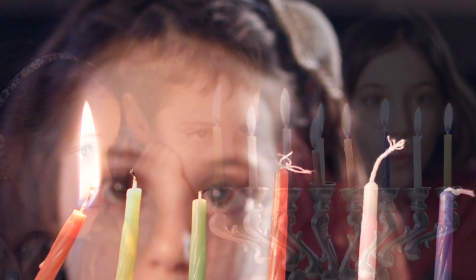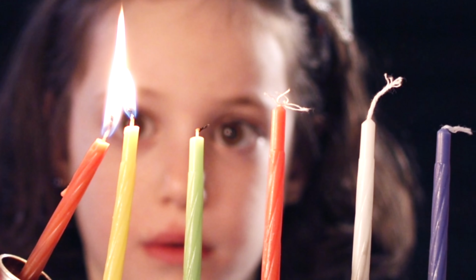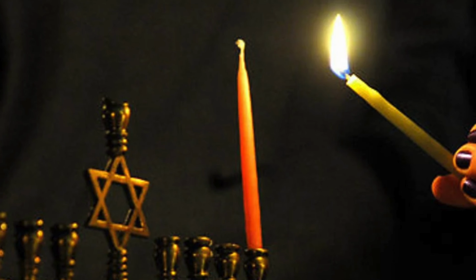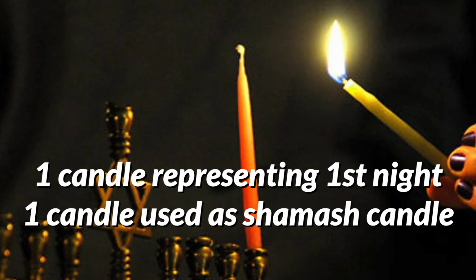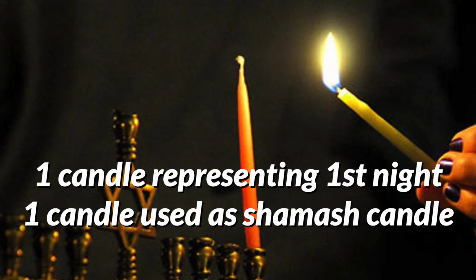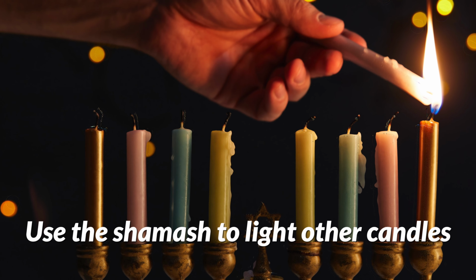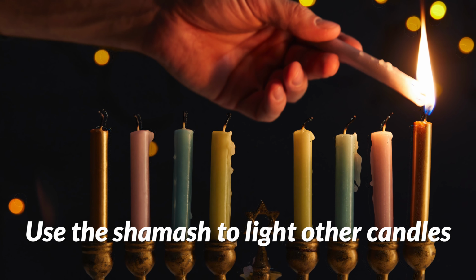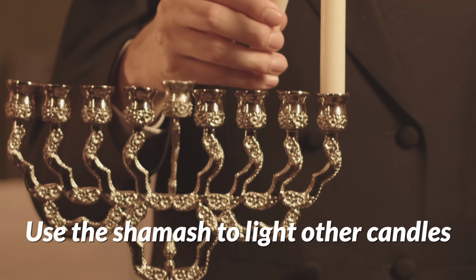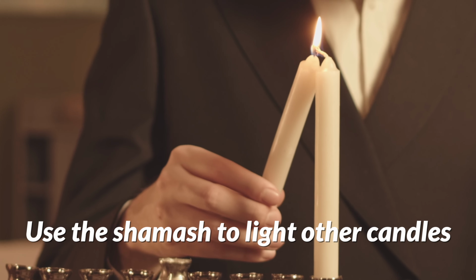Now that we know how many lights to start with, how do we actually light the Chanukiah? On the first night, we start with 2 candles. 1 candle to represent the first night of Hanukkah, and 1 to act as the shamash candle, our helper candle. We use the shamash to light the other candles. It also acts as the candle that we can use as a source of light, which is why we often find the shamash sitting high above the rest of the candles.